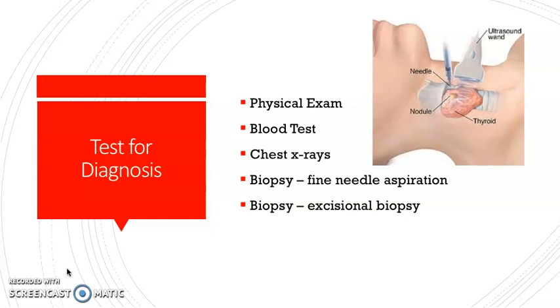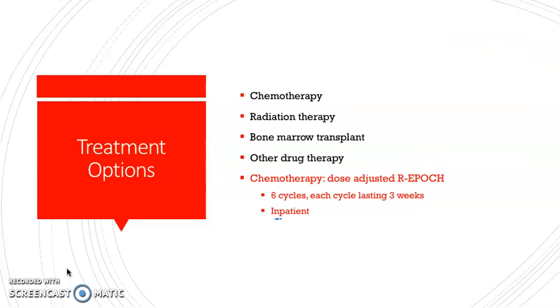Her testing showed that she had primary metastatic large B-cell non-Hodgkin's lymphoma, a fast-growing type of non-Hodgkin's lymphoma that originates in B cells. Her doctors then moved on to treatment.